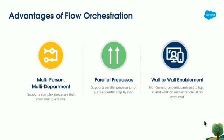That's a big deal. Most big organizations have parts of the company that they have not put on Salesforce because the economics don't make sense. But a lot of those departments need to take part in some of these multi-departmental business processes. So for example, if you have a compliance department and they need to approve something every time it flows through, but they're not on Salesforce, with flow orchestration, you can grant them a license to carry out their orchestration tasks right on Salesforce. So very potent.